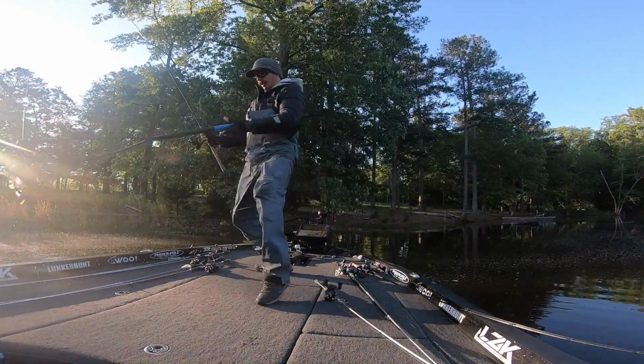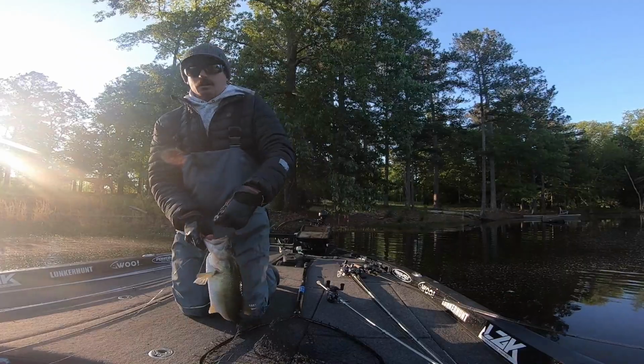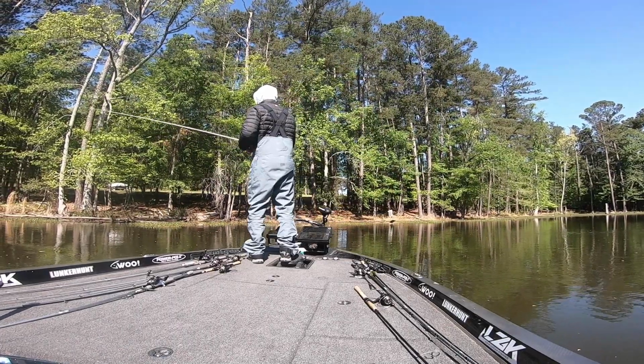I ended up leaving this pocket with 4 fish, ran back down towards the takeoff ramp to another pocket where I had dozens of fish marked on beds in pretty short order, got a limit, and then from there on it was just upgrading. So I ran around the lake, hitting most of the waypoints I had, most of the bedders that I had marked, knowing I had to leave some for tomorrow.